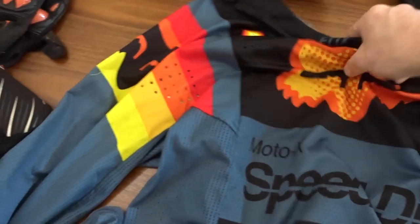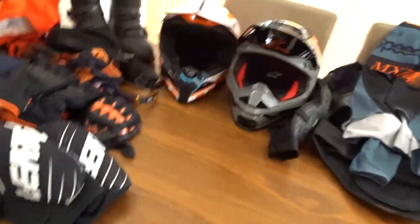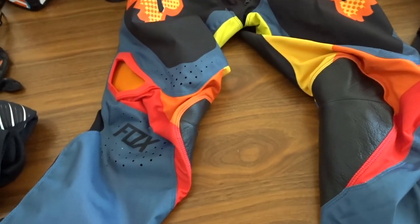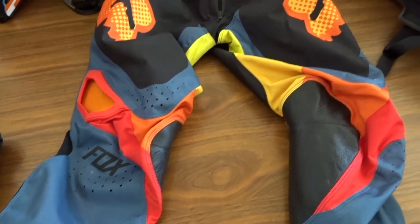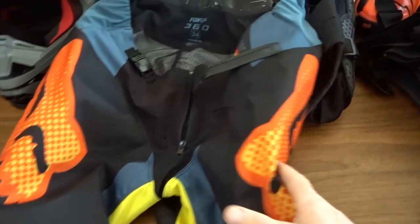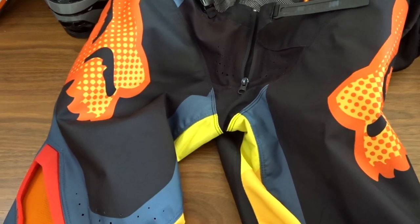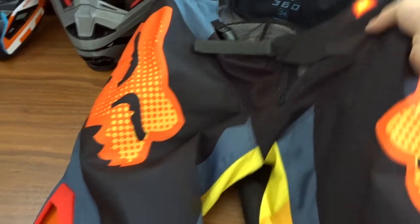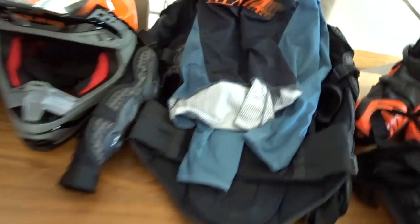So I always wear this kind of jersey. And trousers, I wear these more in the summer because they're so vented. They're brilliant. They're 360 as well, Fox. Problem with these, obviously, there's no body armour in them at all. So you need to be wearing knee protectors, hip protectors with your pants, boxer short things underneath. But they're really nice and cool, really, really comfortable. Yeah, love those. Absolutely love those.